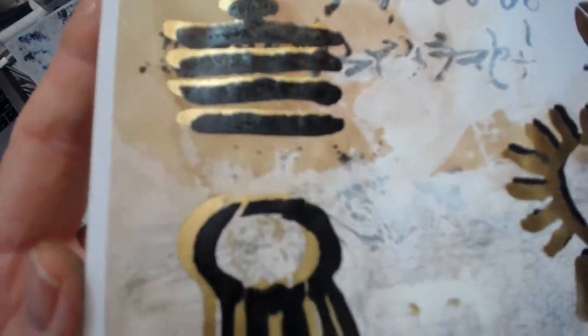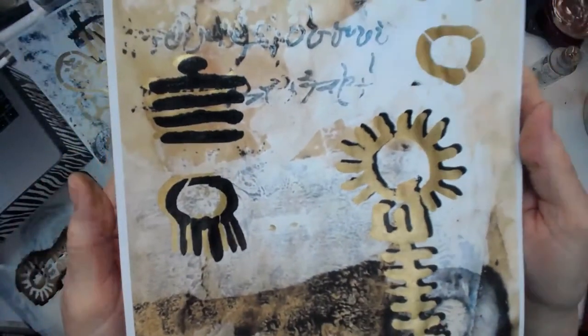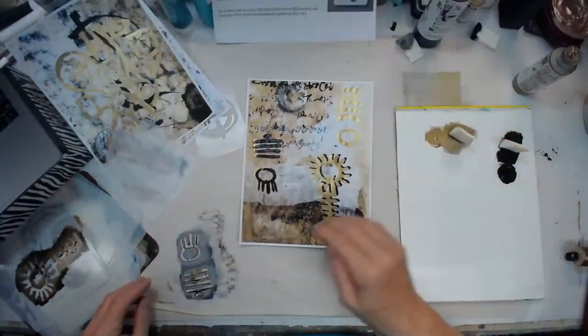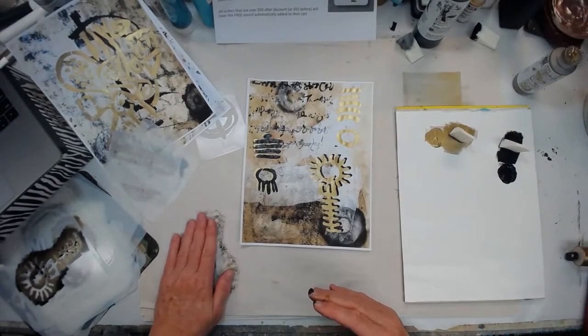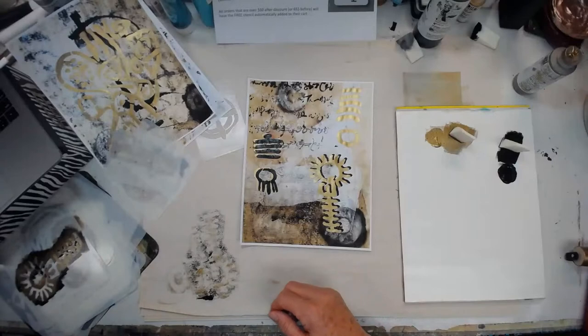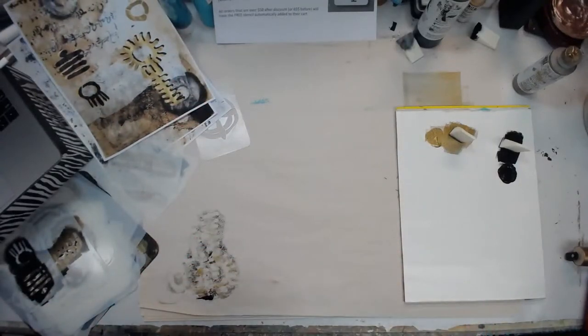See how that looks like kind of a highlight behind it, where this looks like a shadow behind it, right? Can't hate that, people. All right, let's put that one over in the pile and grab another page. Let's see what we got here.